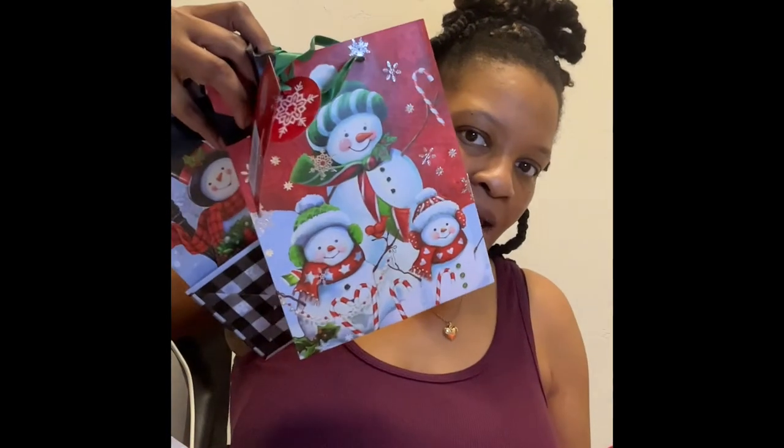Some gift bags. So these, you get two. They're 7 by 9 inches. I would say these are kind of like medium size. I don't know. They're small, but they're not. I like these kind of bags.